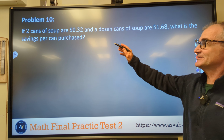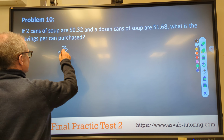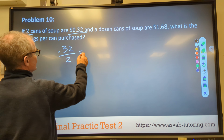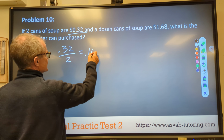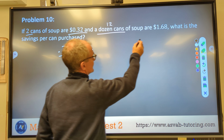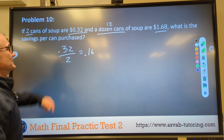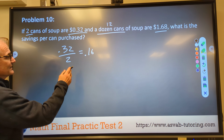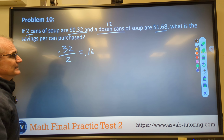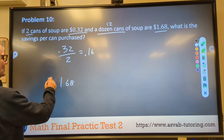Let's keep going. If 2 cans of soup are 32 cents, so of these 2 cans, they are 32 divided by 2, they are 16 each. And a dozen cans, 12 cans, are $1.68. That's a deal. What is the savings per can purchased? So I have to figure out the difference between this scenario and that scenario. So I'm going to do it price per can. So I'm going to take $1.68, divide that by 12.